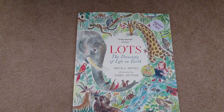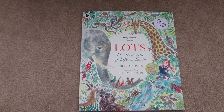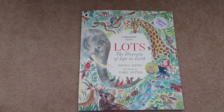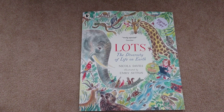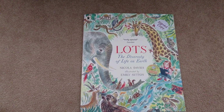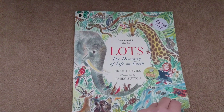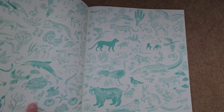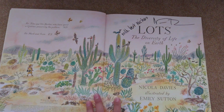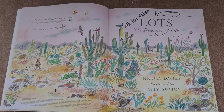Hi everyone, I'm going to read you a book today to do with our science work, and it's called Lots: The Diversity of Life on Earth by Nicola Davies. Fantastic book, keep your eyes peeled, there is so much on every single page, and I'm really lucky because I got a signed copy as well, and I'll show you her autograph in a minute on the front. There it is, with best wishes, look. And look at that, an amazing title page.